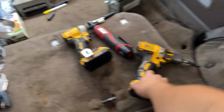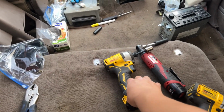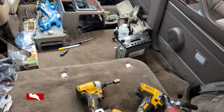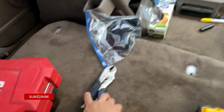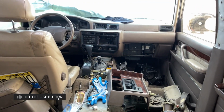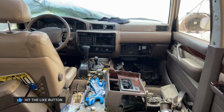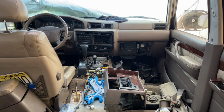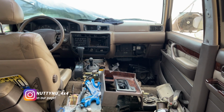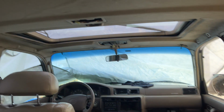Just using some basic tools, nothing crazy. Drill, impact driver, my ratchet, vice grip, screwdrivers, and that's pretty much it. Try not to bring out the big tools. It's really easy to tear things in here. Simple 10 mil, 12 mil Phillips head, and a flat head. You can pretty much take anything apart in here.